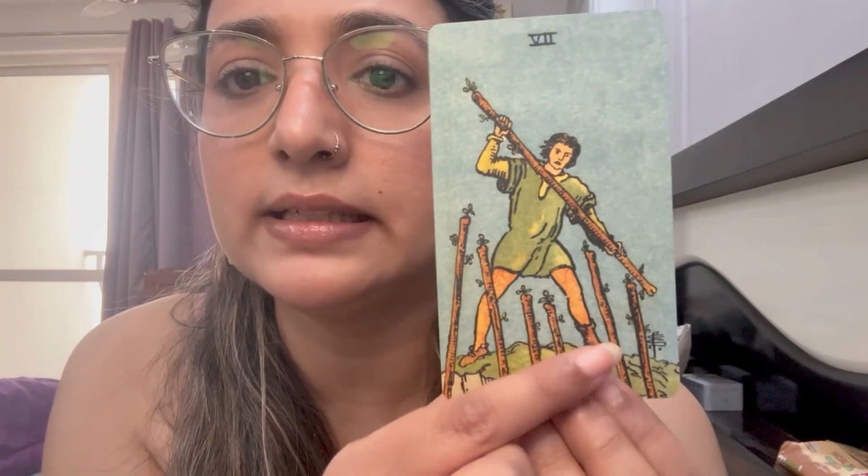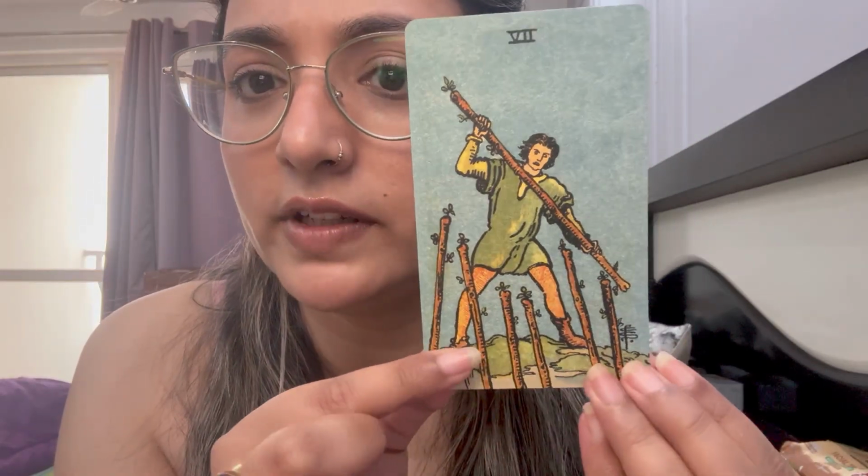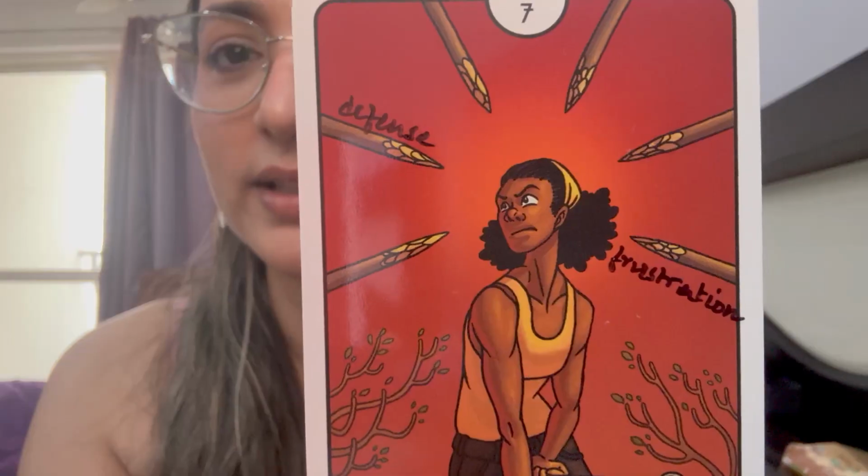The 7 of Wands is a struggle, but it's more like standing up for what you believe in, right? The 7 of Wands is a man facing 6 wands, holding a staff. He's very much in a defensive position. In This Might Hurt, this person looks way more backed into a corner for me, and the expression of determination that they have is brilliant.